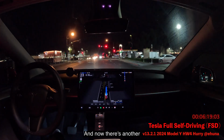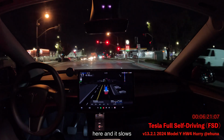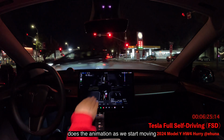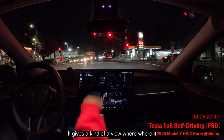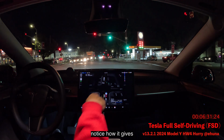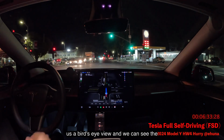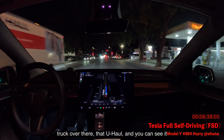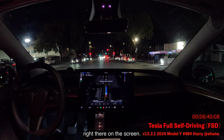And now there's another set of red lights here, and it slows down. And I love the animation as we start moving forward. It gives you kind of a view where it goes down. But as we approach the intersection here, notice how it gives us a bird's eye view, and we can see the cars from everywhere. Here's that truck over there, that U-Haul, and you can see it right there on the screen.